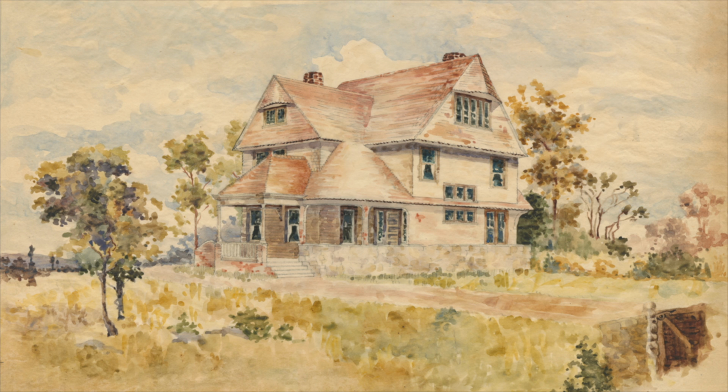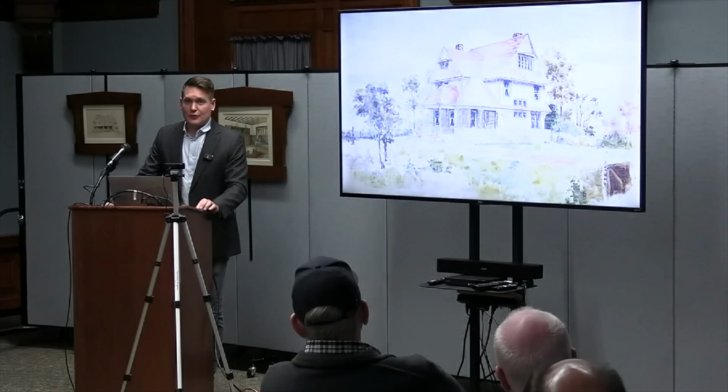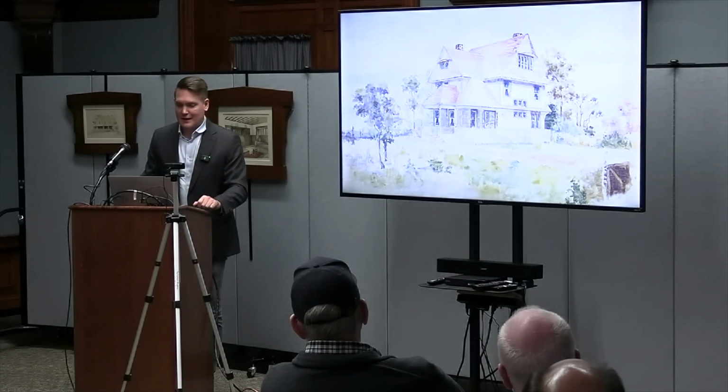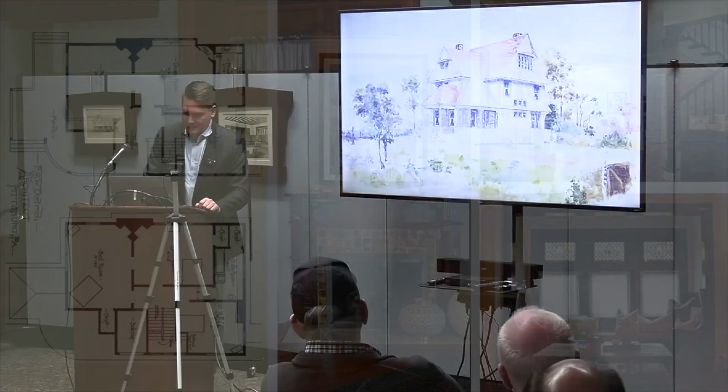So this is a watercolor done by Dietrich of this design. This is not actually the Van Blaircombe house. This design dates back a little bit earlier to 1886 when he was still working in Pittsburgh. So I think this home may have been built also, another version of it in Pittsburgh first, and then he modified it a little bit and built it here in Scranton.